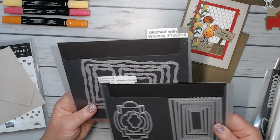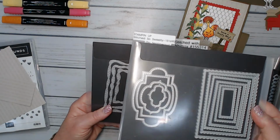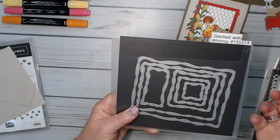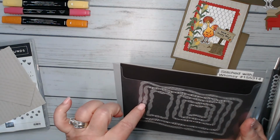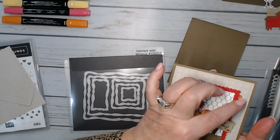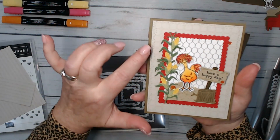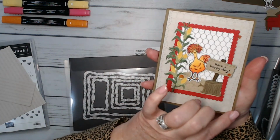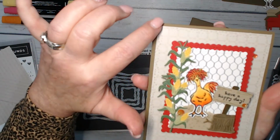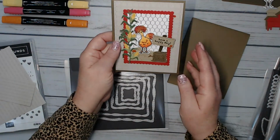All right, so my Stitch So Simply, I absolutely love these dies. These are probably one of my favorite die sets. I like it a lot. The Whimsy, which I call wonky, so if you ever hear me say the wonky dies, that's the Stitched with Whimsy. I used that because my image was all here in the middle, and I did add this DSP, but I wanted to add something just a little more on the outside. So I decided to use the Whimsy die right here on the outside. So that's where I got that from.